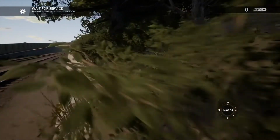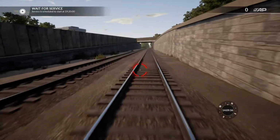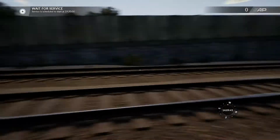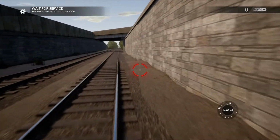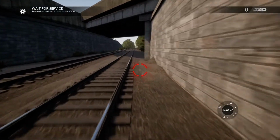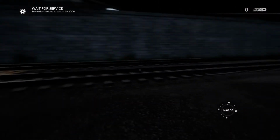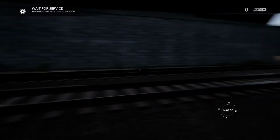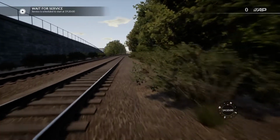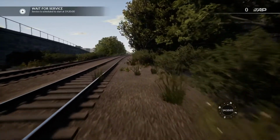Can I sort of try and wing it up here? No, it won't allow me to. So now it's like going on down. I have to say, actually, it's a bit of a boring run because you don't see any trains when you come up here.